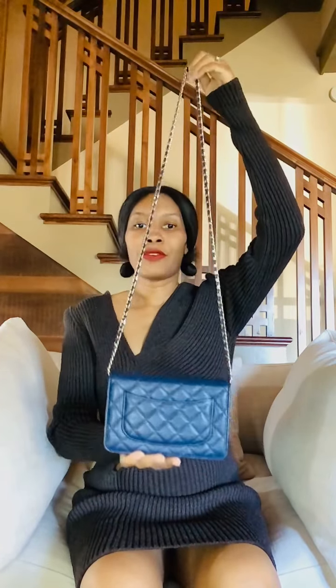I felt like I replaced all of my black Chanel bags with the navy blue color, because it's just one of my favorite colors for the Chanel bags for whatever reason. I know people have their different preferences, but this is one of my other favorite bags that I think is perfect for the fall. And of course, like I said, I love the navy blue color. And this is just a close up for you all to see.